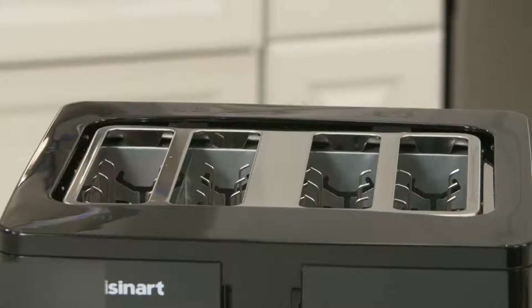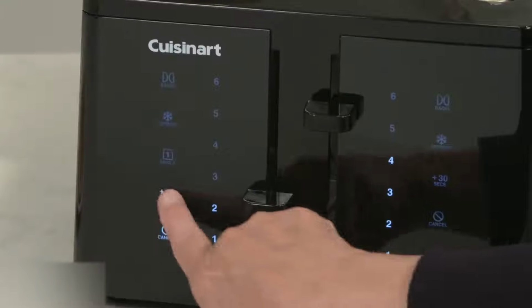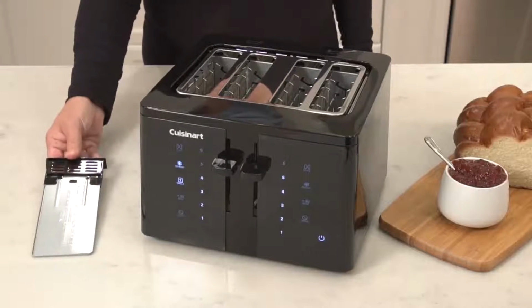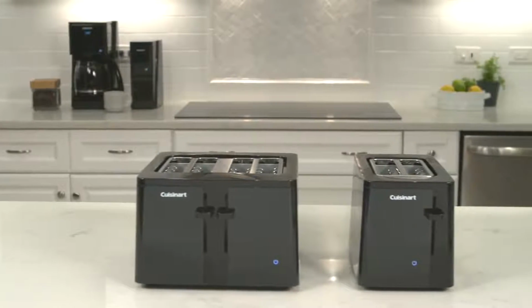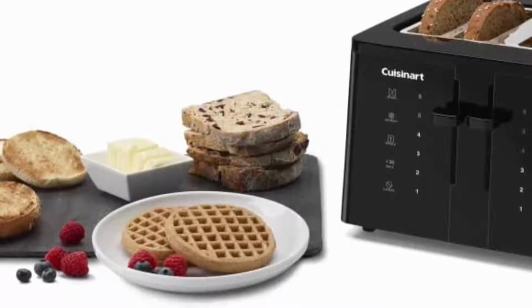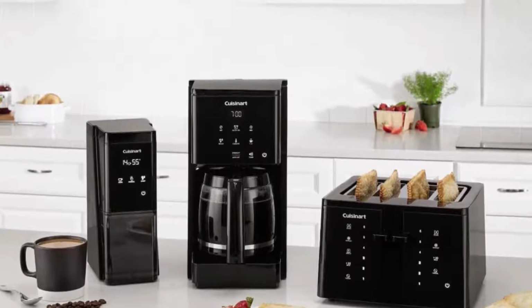Despite advertising 1.5-inch slots, due to the internal construction, we found that bagels were a snugger fit in this model than they were in any of the others, including our wide slot pick, which has 1.4-inch slots. And while we were able to achieve desirable levels of even browning, this toaster tended to run hot. Medium yielded dark brown toast, and high resulted in inedible burnt bread.